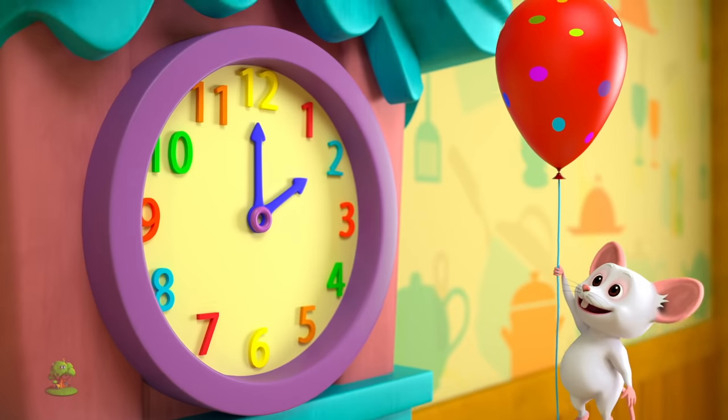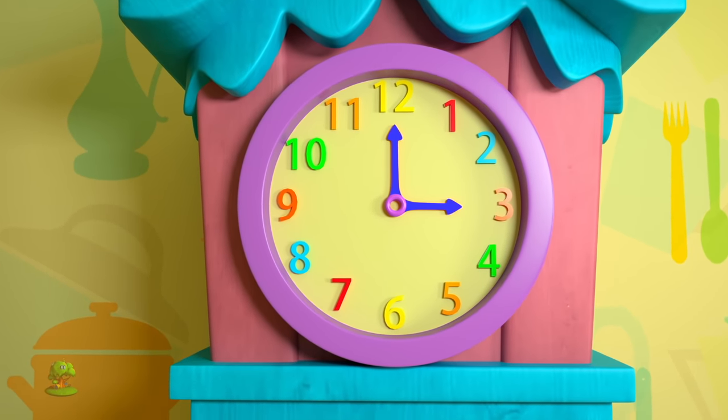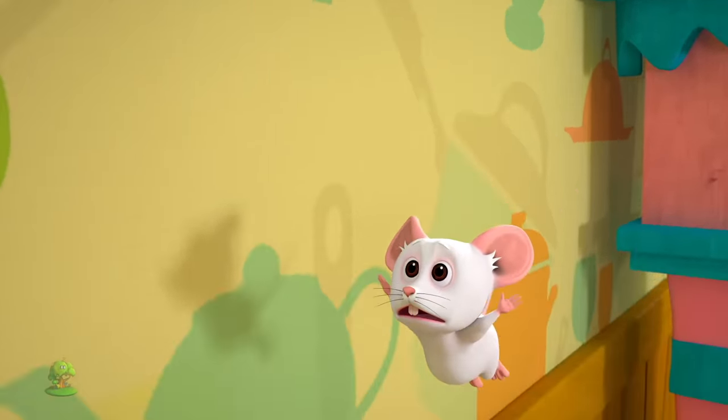Hickory dickory dock, the mouse went up the clock. The clock struck three, the mouse ran down. Hickory dickory dock.